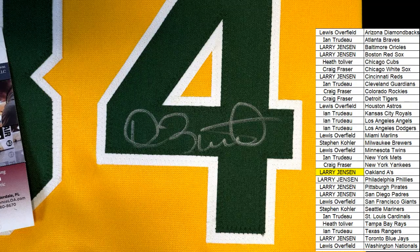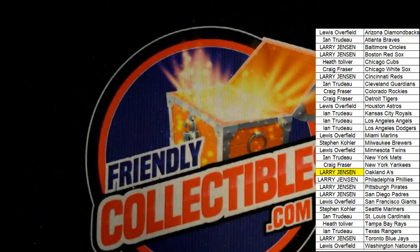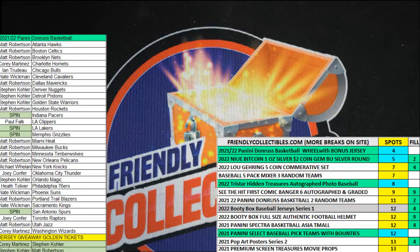And we've got more great stuff coming up. So let's get to our next rip. We are going to be ripping open some of the autographed hits coming out of Donruss basketball in a moment.